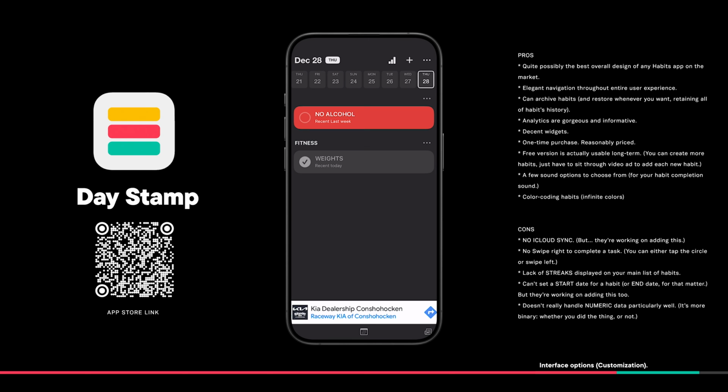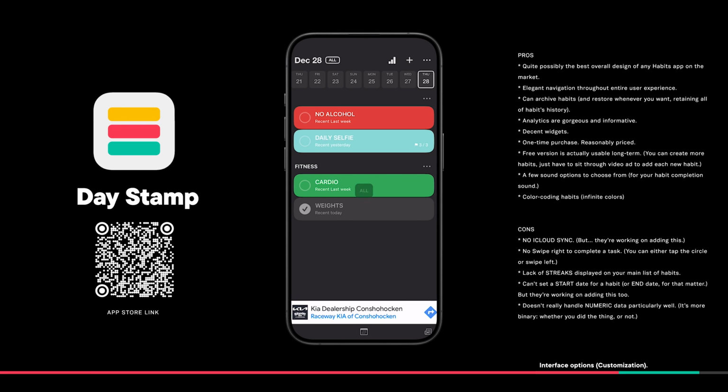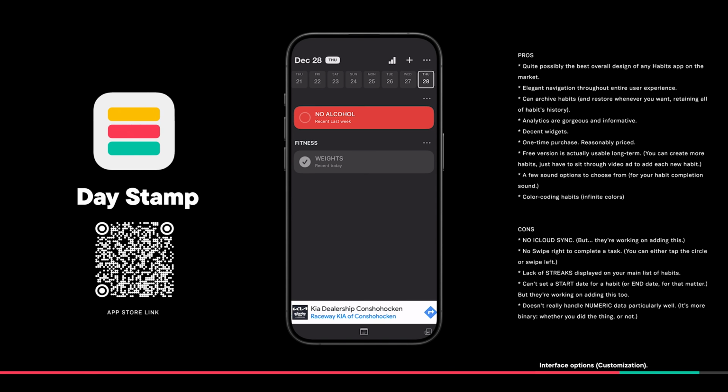Because we've reached our goal already for the week, so why do we need to show it up again? We've set 1 to 3 a week, we've hit 3. But, of course, if I tap Thursday here and I go to all, it'll show up. So that's what that option means. If I tap Thursday, now it doesn't show up.